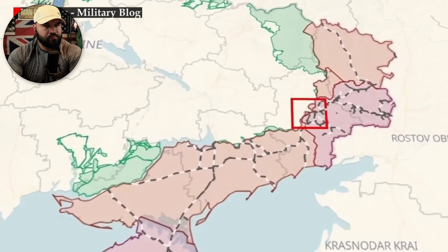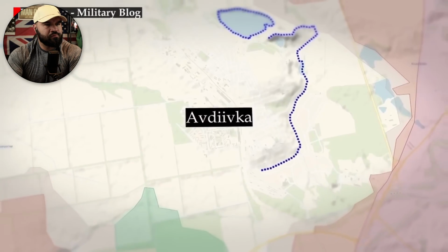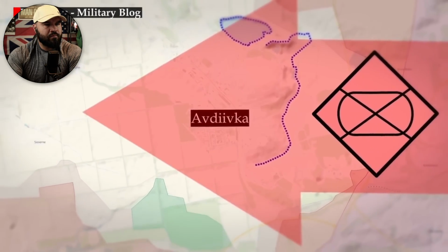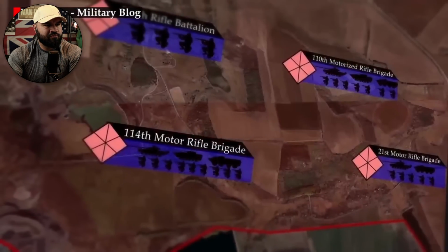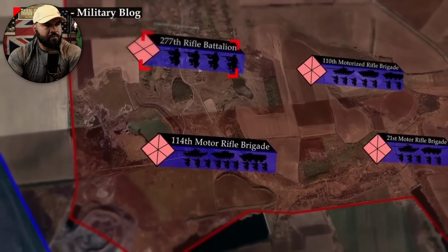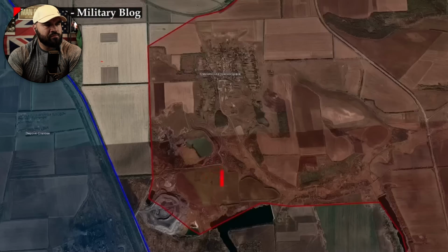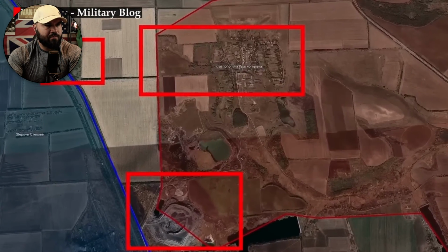In the Donetsk region, Russian forces continued their offensive operations towards Avdiivka, and heavy fighting has been documented especially from the northern part of the town. According to data from the Deep State map, 3 Russian motor rifle brigades and 1 rifle battalion are involved in the fighting with 3 main directions of assaults. Most of the engagements took place in these 3 areas here.